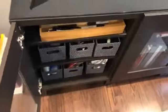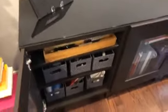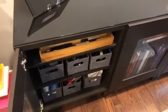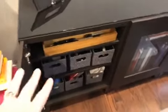And then over here on this side of the credenza is where I've got all of my office supplies that are specific to work. I said that I did dip in over in the personal space to get to the office supplies, but I really only do that if I've run out of things on this side. So this is the side I work from.